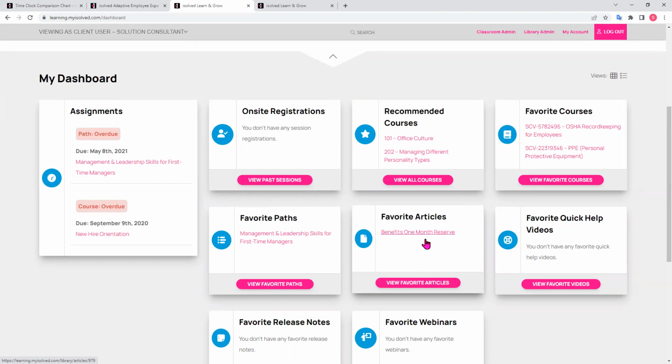And, you know, I don't always have time to read the article, but I can mark it as my favorite. So it's on my dashboard. I don't have to go find that course that had the great article. It's marked as my favorite and it's here, right here.